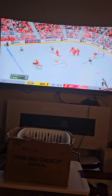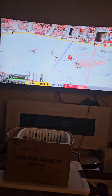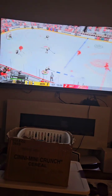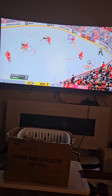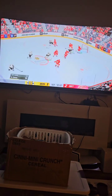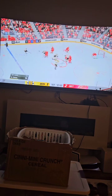Dude. And now it's taken by Cohen. Jostling for the puck and it's knocked away. The Bruins gain possession. Through the open ice, they're picking up steam. And down he goes as the puck goes free. Oh, solid save by Husso. Nice.